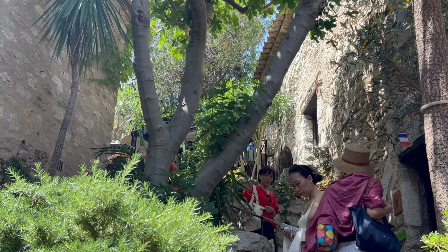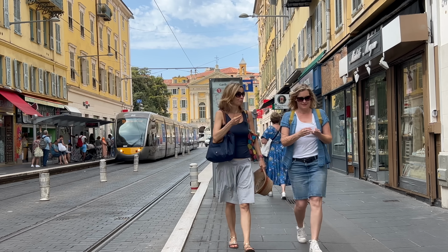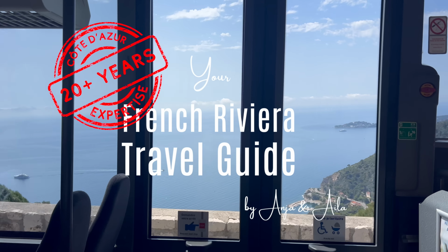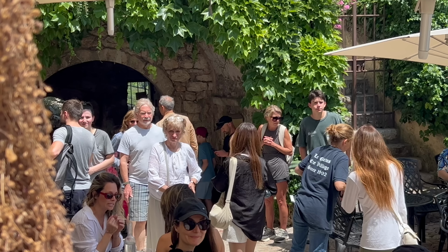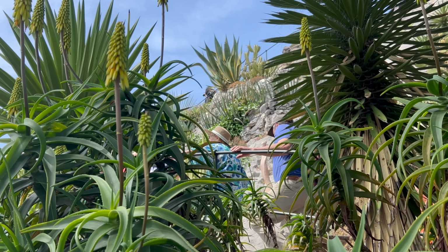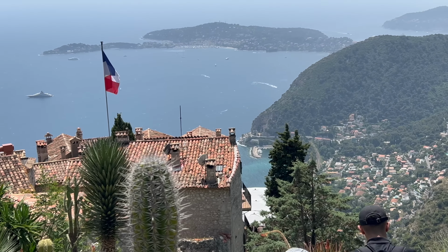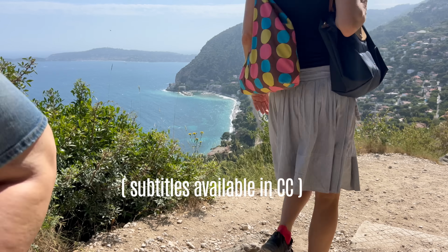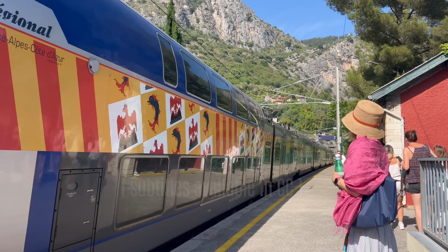What makes Eze Village one of the biggest tourist magnets on the Côte d'Azur? Well, we're about to find out, and we'll show you exactly how to get there from Nice by bus. We'll take you through the maze of cobblestone streets packed with history and people, and climb up for some of the most insane views you'll find anywhere on the Riviera. Plus, we'll grab a drink at the village's fanciest spot before tackling the hike down to sea level and catching a quick train back to Nice.